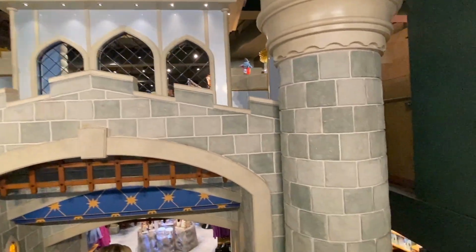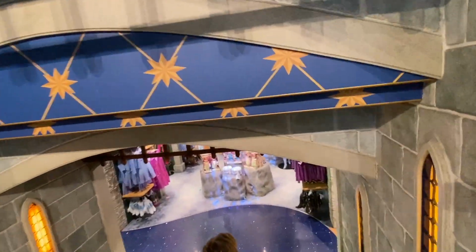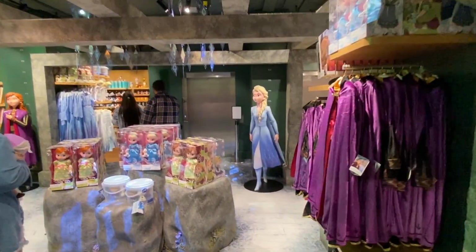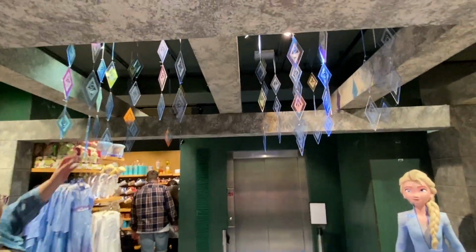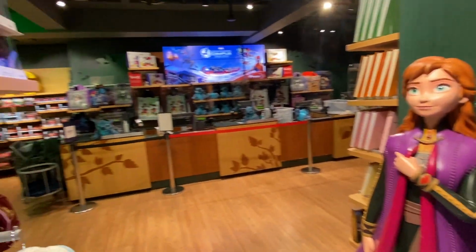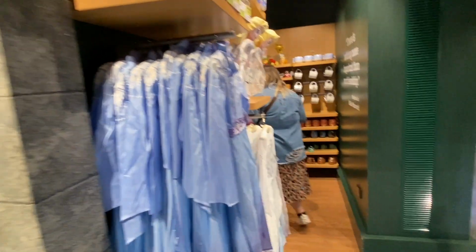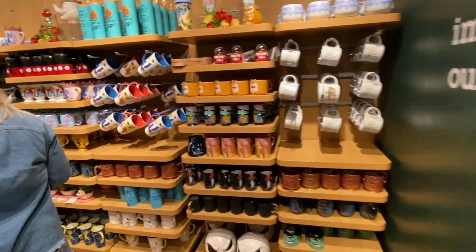And we now head down into the basement. This one was more Disney themed. As you'll see later in the video, the third floor is more Marvel and Star Wars. But down here, we first come across the Frozen selection of merchandise. Really well decorated. Absolutely loved it. They've got brilliant statues that decorate the store, just like I remember from the Disney stores of my childhood.